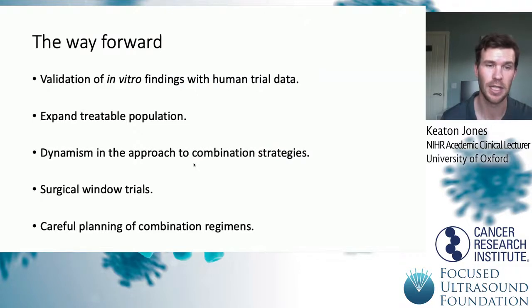And finally, very careful planning of combination regimens, taking advice from looking at other trials, particularly with radiotherapy and immunotherapy, to think carefully about patient selection and scientific endpoints.